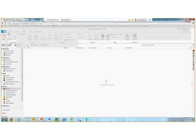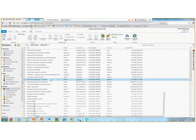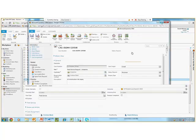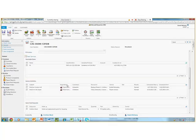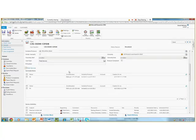I'm going to open up a case now that already has some of that information filled out for this field service. So just like we did before, we can understand the origin of the case. In this case, it came in through an email. It's a field service case, and we have some information here that's specific about this item. You can see we're still looking at the micro drive, and we understand it is under warranty.